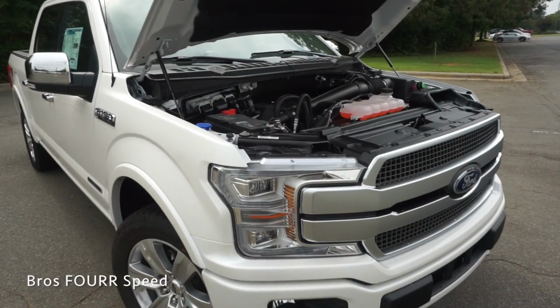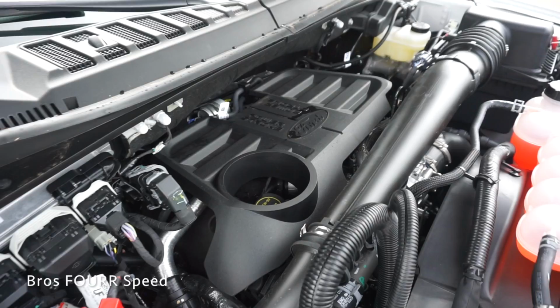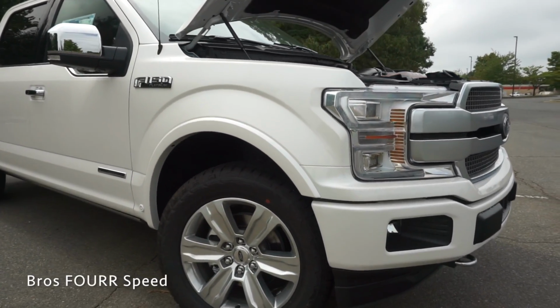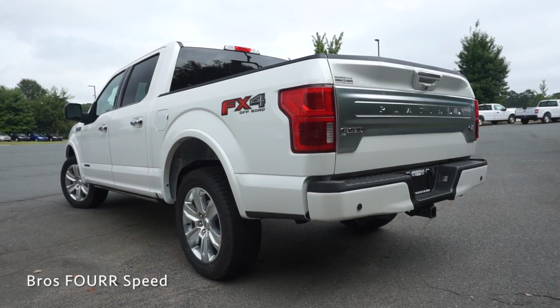Underneath the hood, this features the 3-liter Powerstroke turbo diesel engine that cranks out 250 horsepower and 440 pound-feet of torque. The engine is only paired to the standard 10-speed automatic transmission, and with the curb weight around 5,200 pounds, you can expect to get 20 miles per gallon in the city and 25 miles per gallon on the highway. And that's all running off a 36-gallon fuel tank.